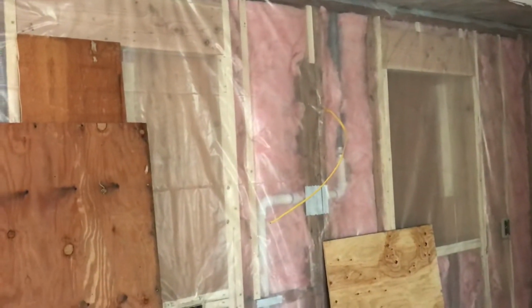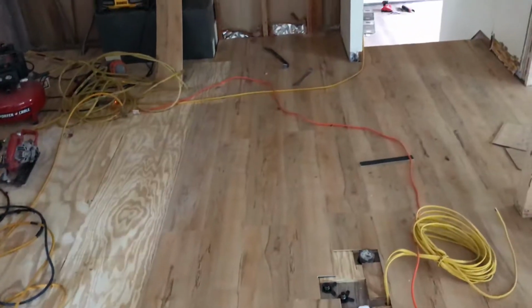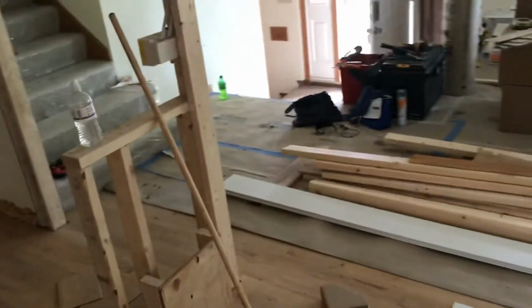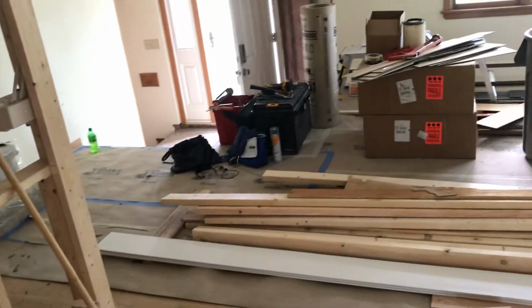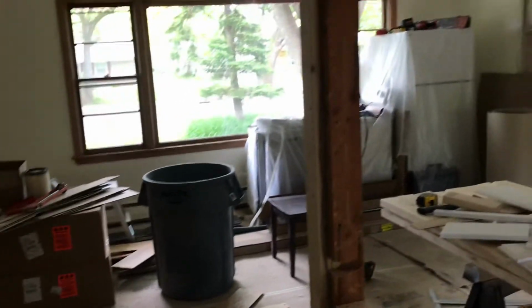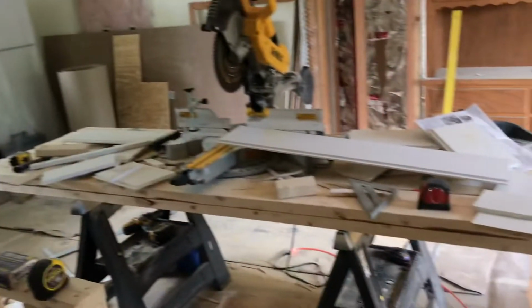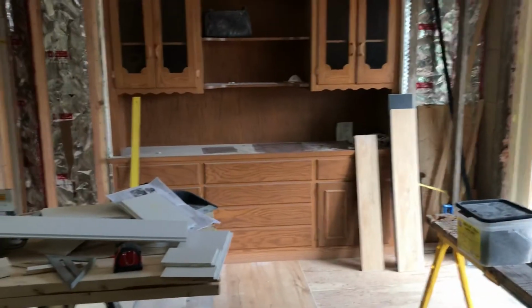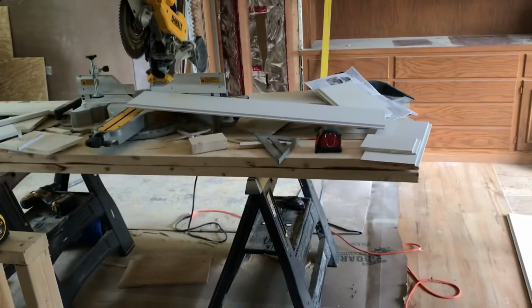They started putting the floor back in the kitchen too. So that's been getting reinstalled here. They finished the subfloor and all of that. I don't think they've done anything else on this main floor here. I built myself a little cutting station because I've been doing some work up in the bathroom and needed space for a table saw. So I've been using this main room here.